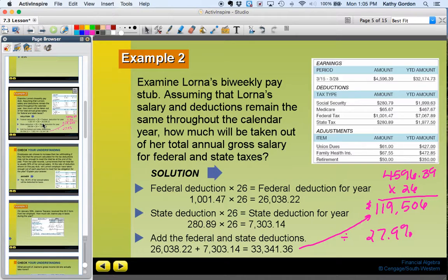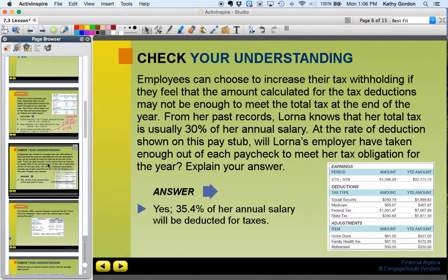Based on the current rate of deduction, she's only going to have about 28% of her salary deducted, and she needs 30%. So I think the answer should be no. But if I figure out what the difference is here, I'll come back and let you know next class. Okay?